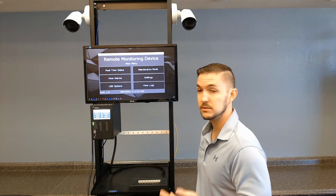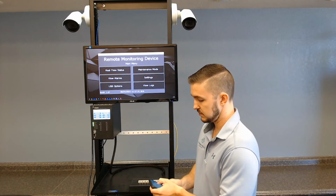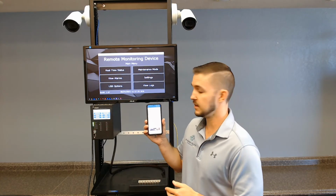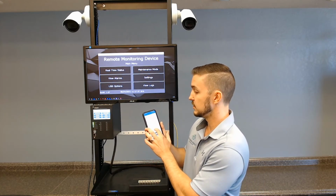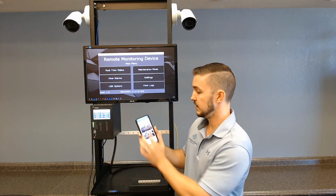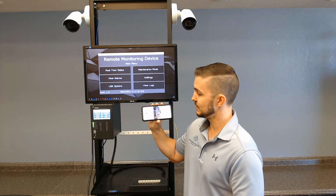And what we'll do is we'll expect to see the email come through. I pull out my phone. What do you know? I've got my email here. So it tells me my input 3 dropped like I have programmed on the unit for that alarm, and it included the two photos, one being the back of my head here.